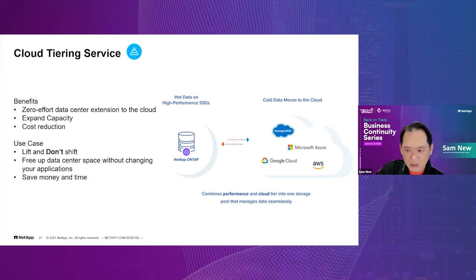So what we can do, by having Cloud Tiering, is retain your on-premise high performance SSD drive and combine it with the benefits of cloud economics. You can tier your cold data to the cloud, to S3 or to the hyperscaler-provided object storage like Google Cloud or AWS. Cloud Tiering identifies the infrequently used data on the on-premise storage and easily moves it to lower cost object storage in the cloud.